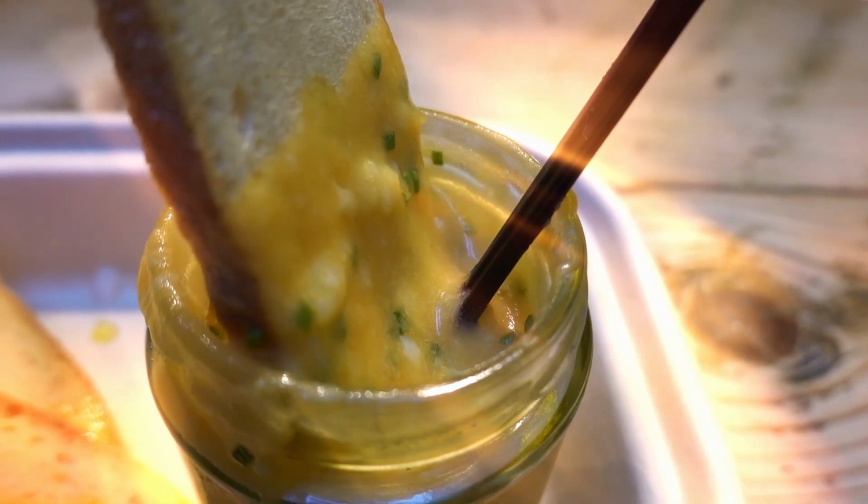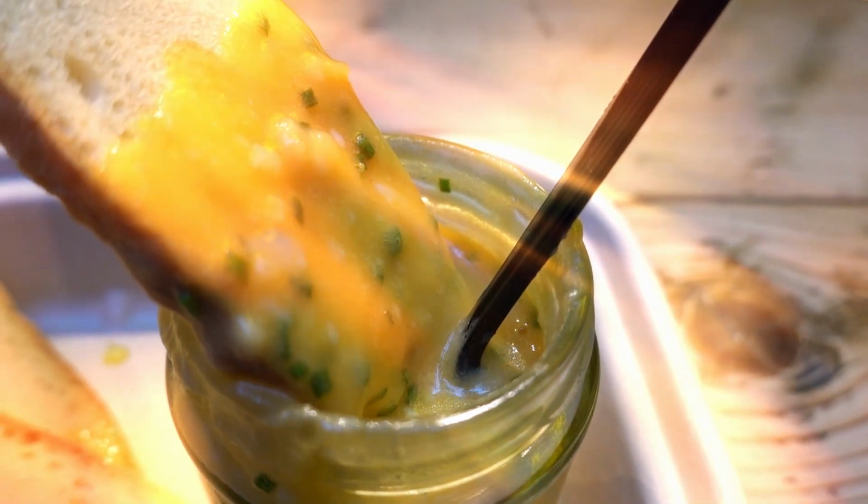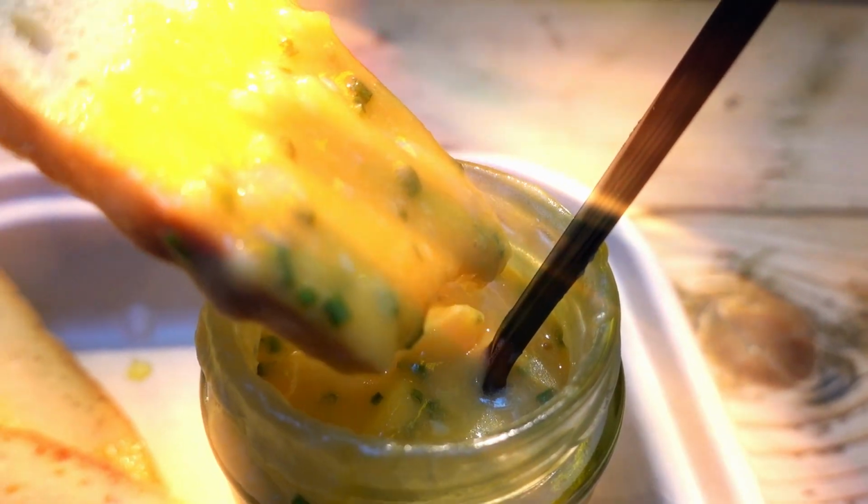That's it. Dip your biscuit in. Look at my yolk over your baguette. Look at that. My biscuit is all wet from this Slut. Ooh, look at that.